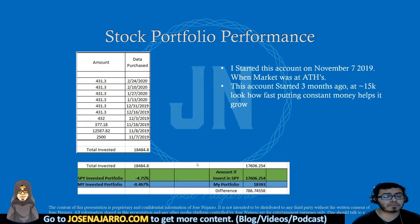But at the moment, this is my most important portfolio based on my YouTube videos. So you can see, every 2 weeks I deposit money, and right now it's a constant $431.03. My last deposit was on the 24th, and if I just had total cash, the amount of cash I deposited has been $18,484. And I think that alone shows how good it is to constantly keep putting money into your account. It just keeps growing and growing.